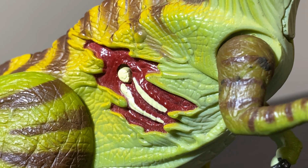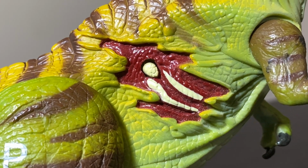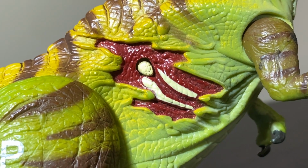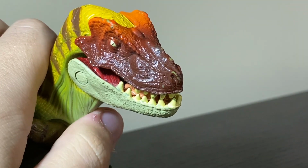Really love how real and visceral this battle wound on his side looks. Compared next to the wound on Kinner Rex from last episode, this one looks a lot more real, with the skin peeling back and bones seemingly broken. He used to have sounds if you pressed either of these buttons, but I'm not sure if they'll still work. Let's give it a try.